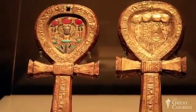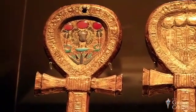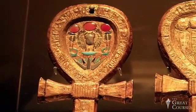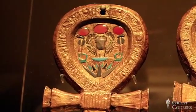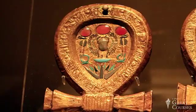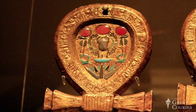Look closely at the decoration in the center. See the winged scarab? It's holding a solar disk. Now look very closely beneath the scarab. It's a Neb sign. And just above it are 3 plural strokes. This isn't just artistic decoration. It's spelling out one of the names of Tutankhamun, Neb Keperu Re.